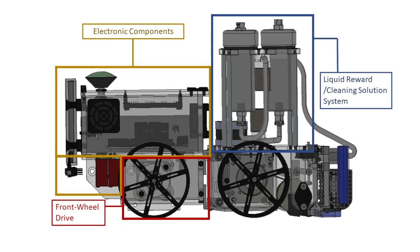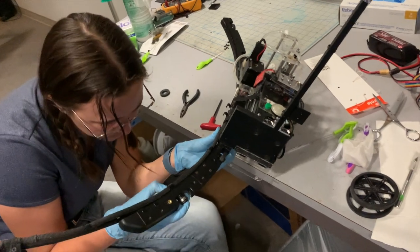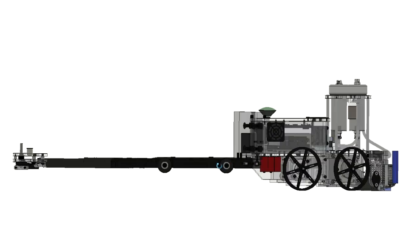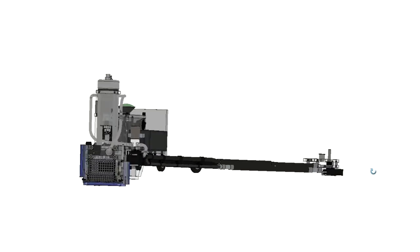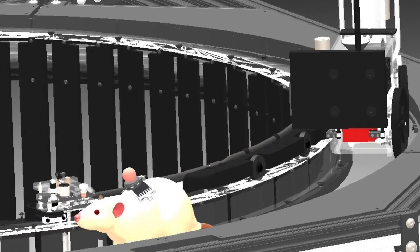We reduced the weight of the robot from 6.25 kilograms. Through this, we removed unnecessary components, and we gave it a thorough cleaning. These changes were made to allow for better stopping time, improving accuracy for the amount of food reward given to the test subject, and preventing the robot from colliding with them.